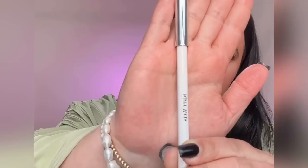So my current, I'm not gonna lie, favorite lip combo is this. It's called Mauve from Kjaer Weis. It's more on the expensive side. But let me tell you, honey, it's good, okay? It's real good. I'm obsessed with this lip color.